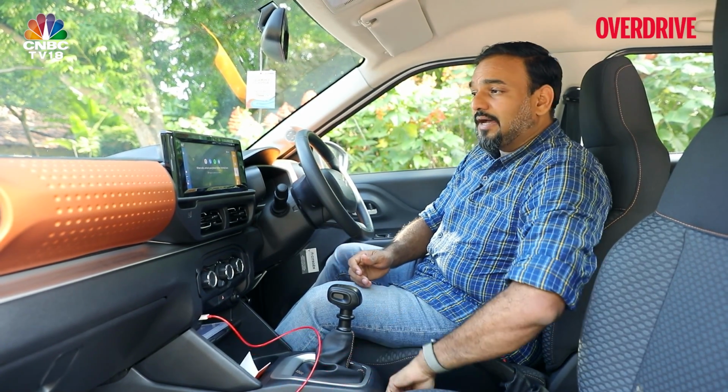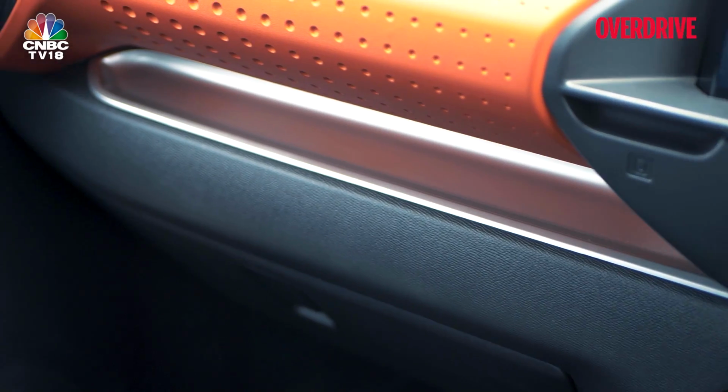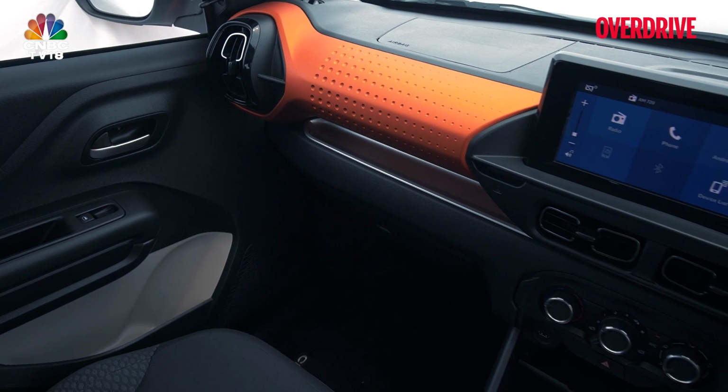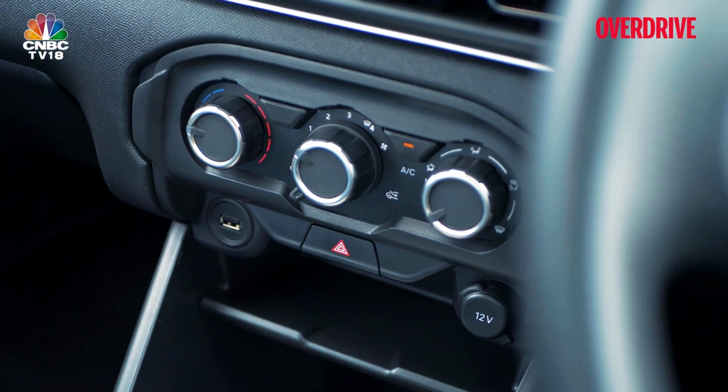Thankfully, this car is much better in terms of its quality, miles ahead of what Datsun managed. In fact, the plastics, they are the scratchy type. They are low rent, of course, but they don't feel low rent. They don't feel bad to the touch or off-putting to the touch. There are no rough edges. Most of the shut lines are quite consistent.